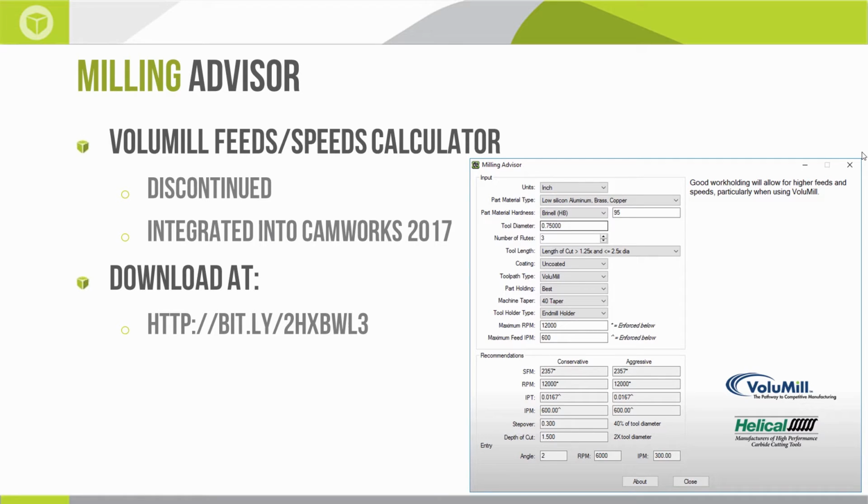I am going to be using a secondary program here, or I should say I did use a secondary program here to come up with the recommended feeds and speeds for VoluMill. This is called the Milling Advisor. It's a standalone piece of software that has actually been discontinued. It's now integrated into CAMWorks 2017, but there are a couple bugs in it I noticed. So I still had this around, and I uploaded it.